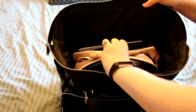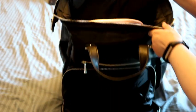So yeah, that's it for my essentials. And then I'm also bringing a few things that I'm putting in last minute. I'm gonna talk about those after I have showed you what I'm bringing for the baby.